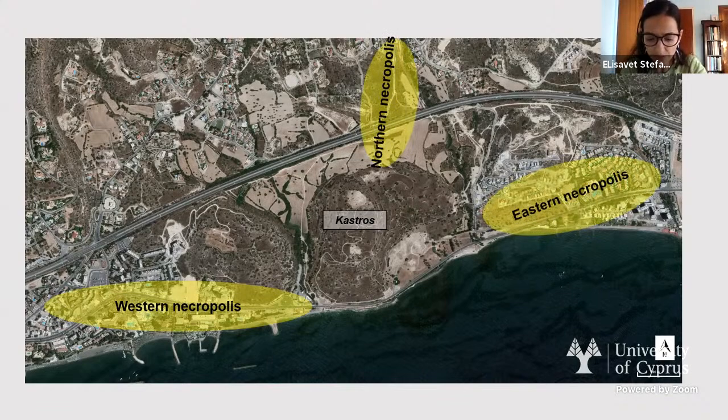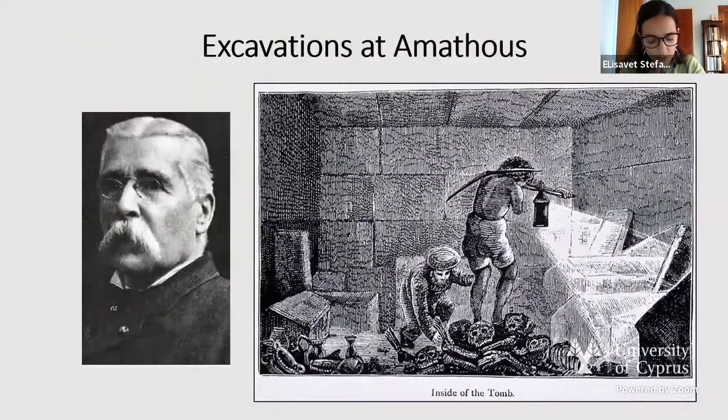The three necropolis suffered severe damage as they have been the target of looting for many years, especially during the 19th century. Many antique dealers and foreign officials were provided with artifacts deriving from cemeteries of Amathus, which were illegally excavated by workers and nearby villagers. The most elaborate and precious artifacts would later be displayed in various museums around the world.